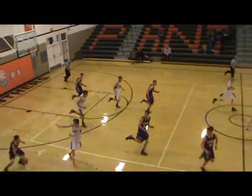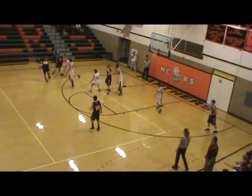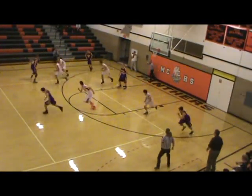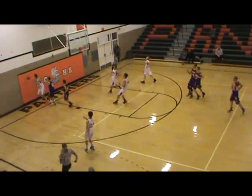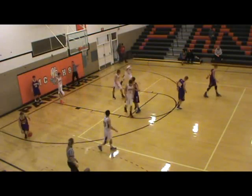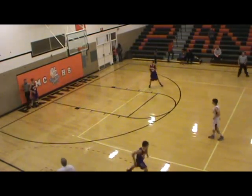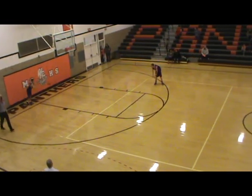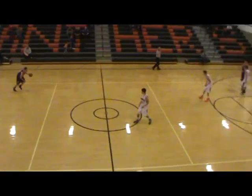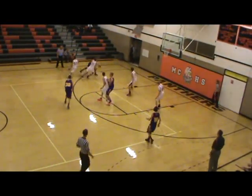Monticello back in the offensive end, missing a shot. The rebound goes to Bayfield this time, and the Wolverines coming back the other way. And now a nice steal by Monticello as Everett Hatch goes up to get that one. And it'll now be back to Bayfield as the Buckaroos coming back down the court, throw it out of bounds. And so a tough break for Monticello. They turn it back over with 8 seconds to go in the opening quarter. So Bayfield now with one final possession on the offensive end.